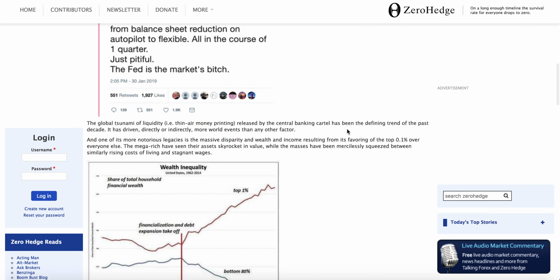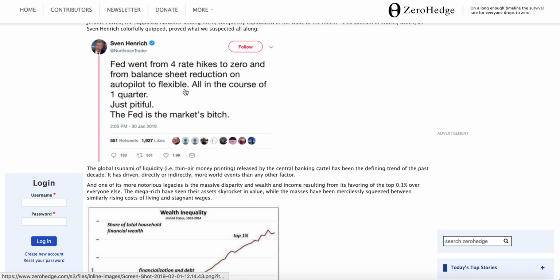So the Fed went from 4 rate hikes to 0, and from balance sheet reduction on autopilot to flexible. Flexible basically means that the tightening depends on the economic indicators, depending on whether the stock market is doing well, and all this. And I think this guy from Northman Trader says basically the Fed is the market's bitch.